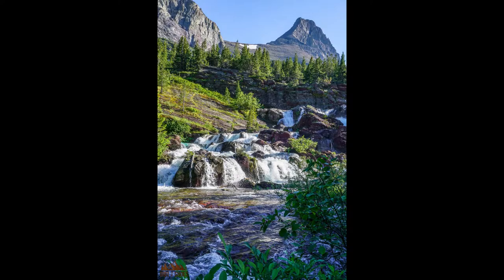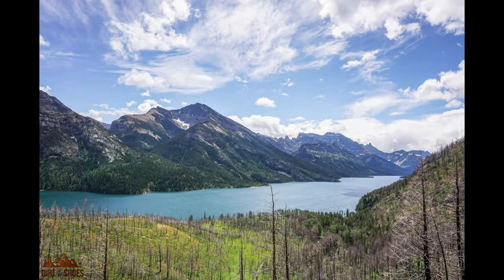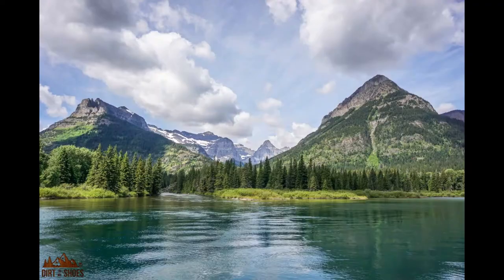Okay, so Glacier is located at the very tip top of Montana. So you're right on the Canadian border. It actually shares a border with Waterton National Park in Canada. And so it's just a beautiful area, lots of mountains, lots of great things to do, but you are at the very top of the country in Montana.